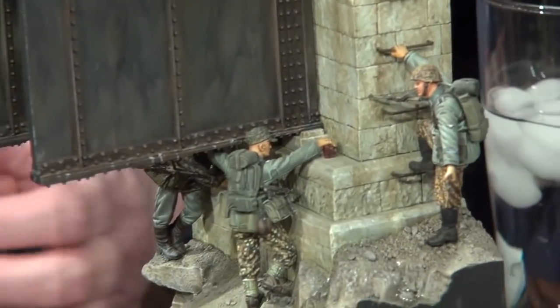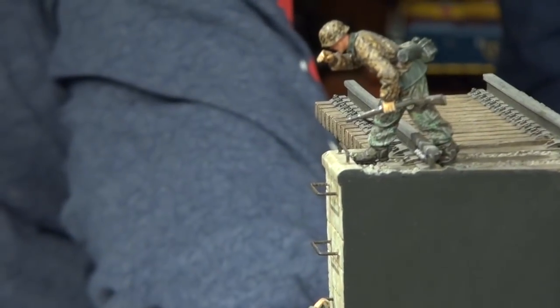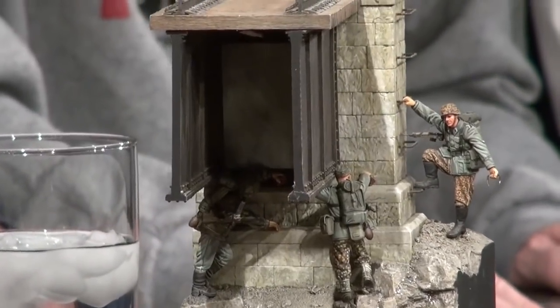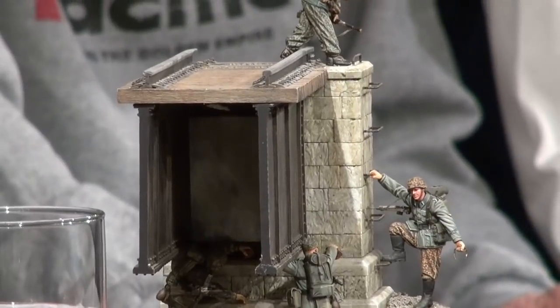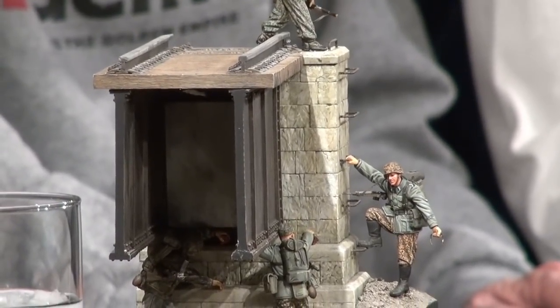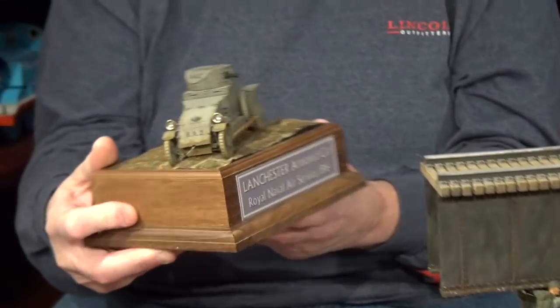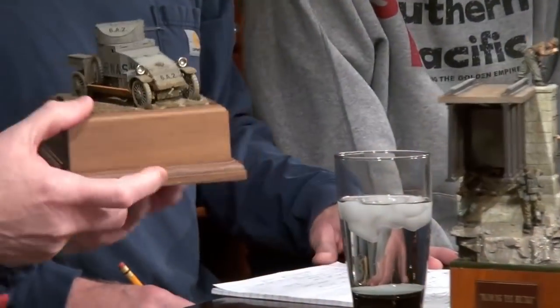That's neat. Like I said, I've got Envirotex for the water, and this was done back in '96 or '97, and it's all painted in enamels and oils, with the exception of the figures, whose uniforms are all acrylics. And then this piece here is a World War I British armored car, and it's even got a dead German there, the skull and the helmet.